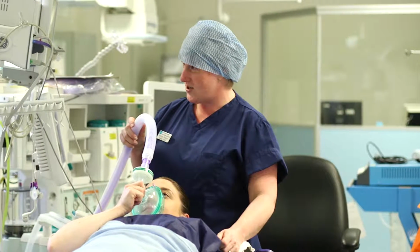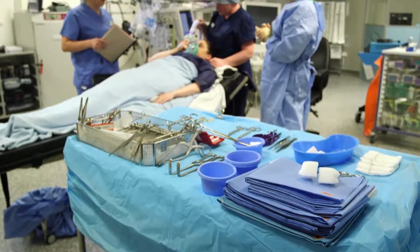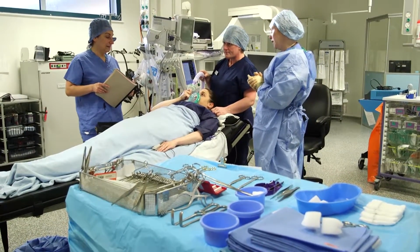There is vast learning in theatres. There's not a day goes past that you don't learn something new. But there are lots of opportunities. When you come to theatres at the start, you would go through a competency framework. We do have an induction pack for each and every individual, be you a student nurse, a newly trained nurse or a nurse coming from another area. You will be given a mentor or a preceptor depending on your qualification or at what stage you're at in your nursing career.